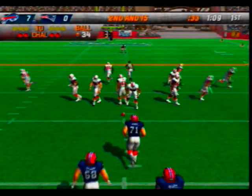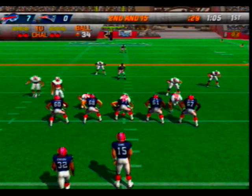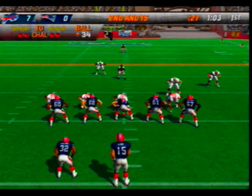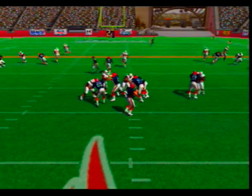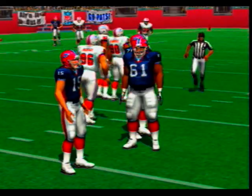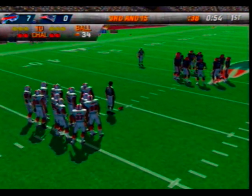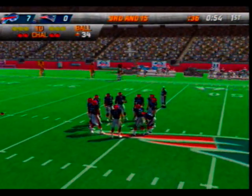Second and 15. Ball on the 34-yard line. Let's go now. New England comes out in their nickel package. Rolling out to his right, throws it, gets his hand on it. And that's just the kind of play they've come to expect from him. He always seems to make the big play just when they need him to. Number 88 was his intended target.